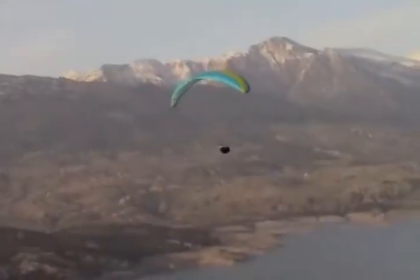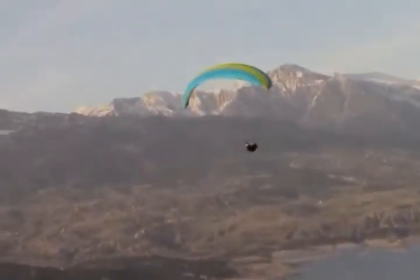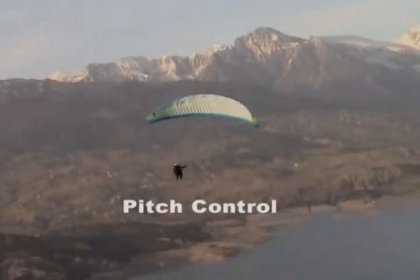Pitch control is a very important pilot skill. It's used throughout normal flying as well as SIV testing. Stefan, how important do you think pitch control is on modern gliders?